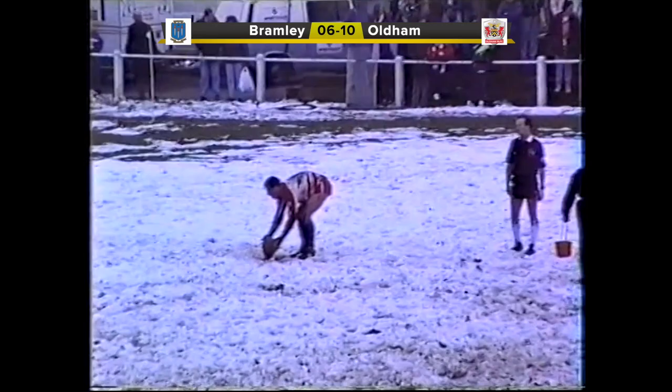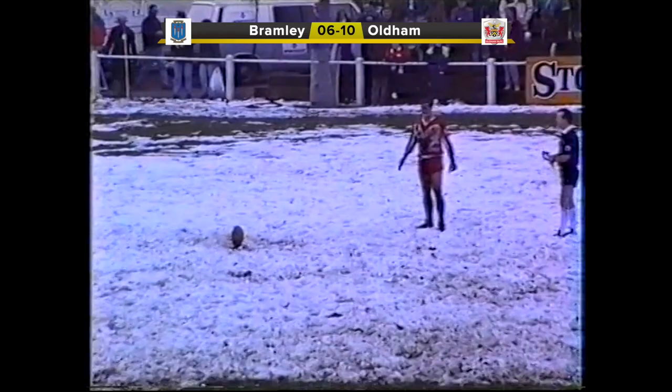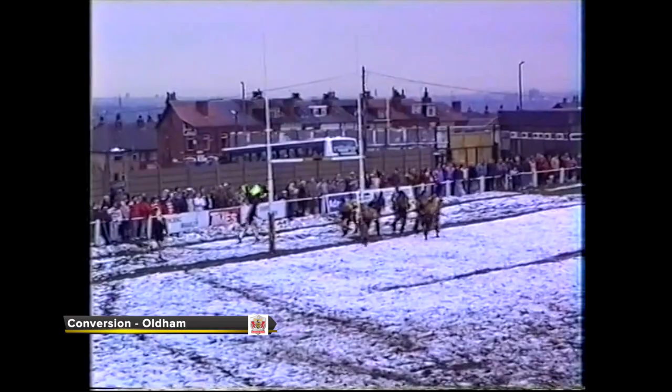Taking the lead 10-6 at this moment with the conversion to come. Shouldn't be beyond Duncan Platt kicking this, but who knows. Duncan wisely wiping the ball away, wiping the ground I should say. Yeah, converted there by Platt. Take the lead now, 12-6.